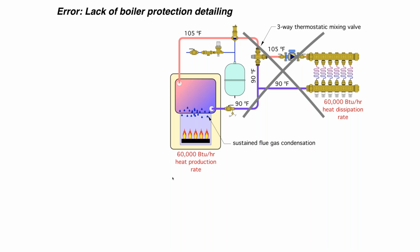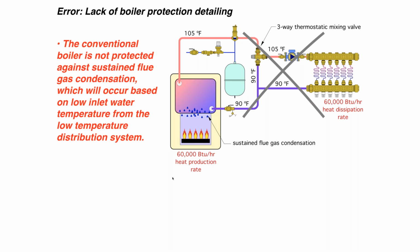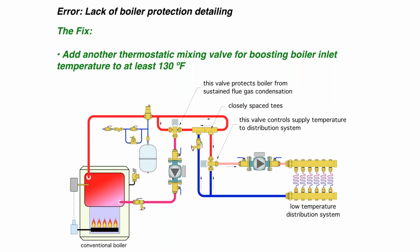I can tell you from experience, when the radiant industry first started to rejuvenate back in the 1980s, this was occurring every day. There were disasters, particularly with cast iron boilers, because the industry simply didn't understand how important it was to protect the boiler against temperatures below the dew point of the water vapor in the exhaust gas. So we definitely have to put some kind of boiler protection in.